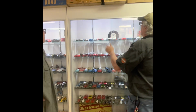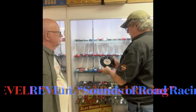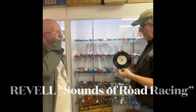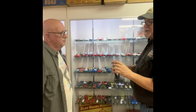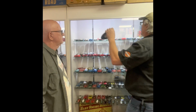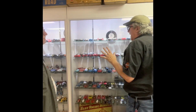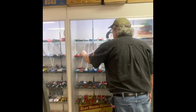Oh, here's another record. We have the Revels. Here's Strombecker's record, Sounds of Road Racing. Doesn't have any rock and roll, unfortunately, like the other one, but it has sounds of engine noises and stuff like that. Since the cars didn't produce sound, they did this record so that you could play that while you were racing, and you could just sort of imagine it was coming from the cars.